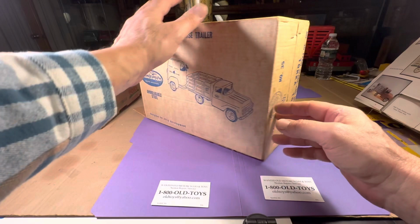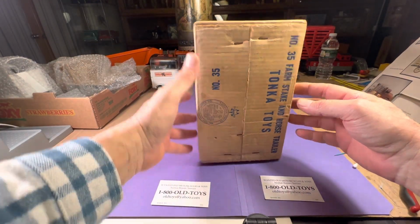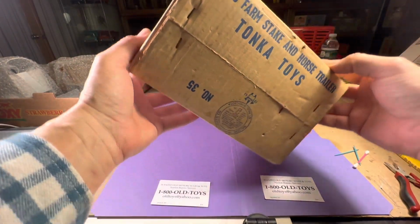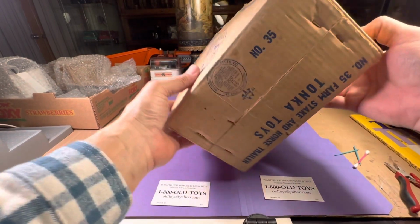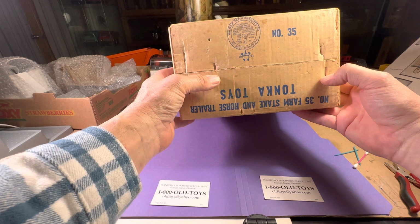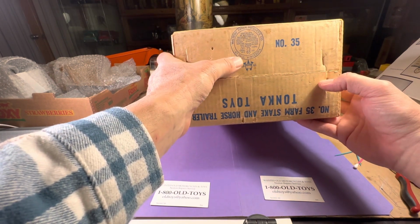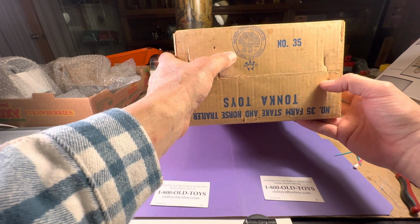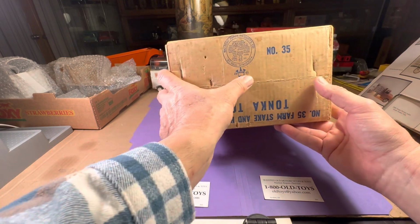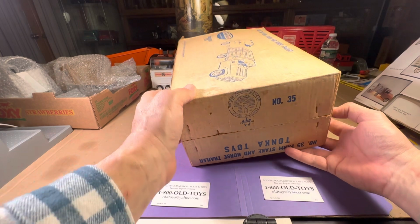This is the box. It's certainly brown from age, and it's authentic. You could tell it has the copper staples and also the label of the manufacturer, Waldorf Paper Products Company, with the year 1961. That's how you tell when the box was made.